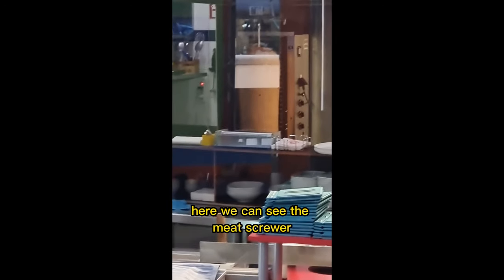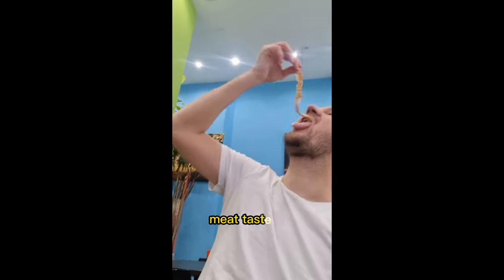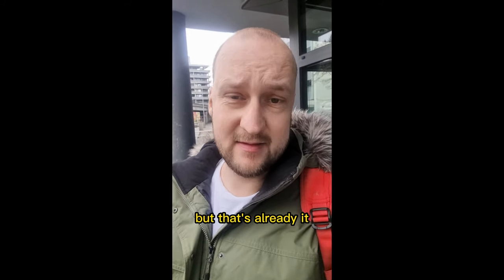Here we can see the meat skewer. Complimentary chili on the table. And here is the kebab. Meat taste test. Ecke Kebab. A lot of you recommended it. It has a very good yogurt sauce, but that's already it.